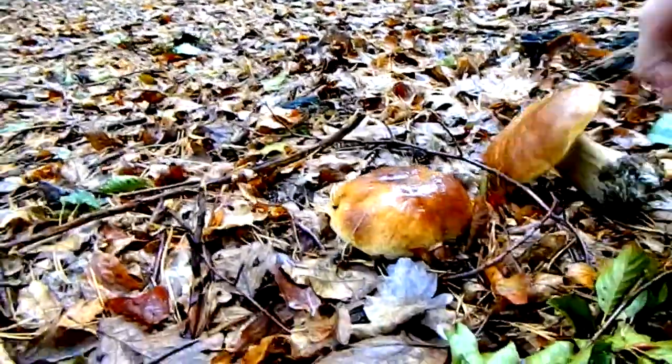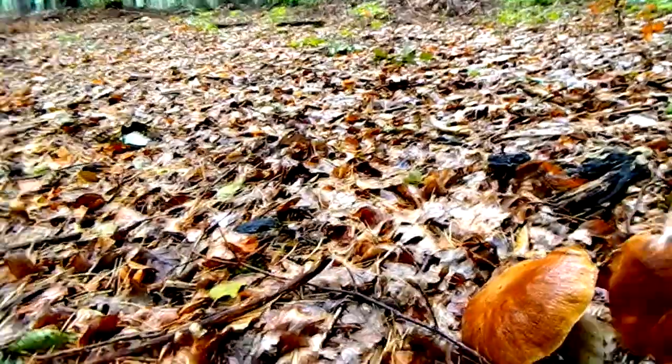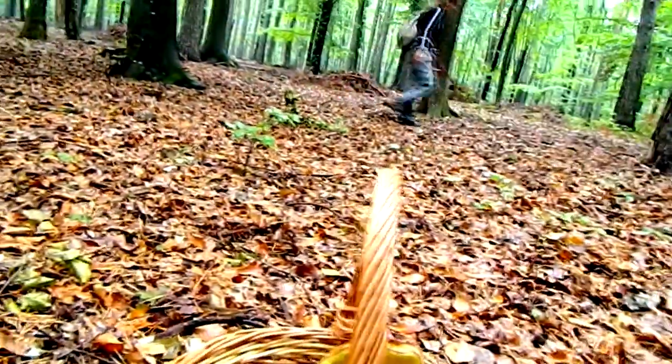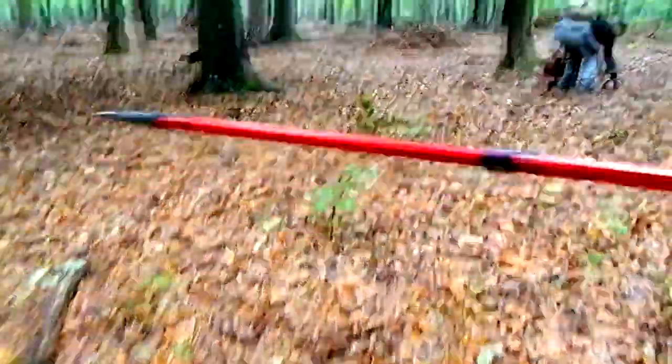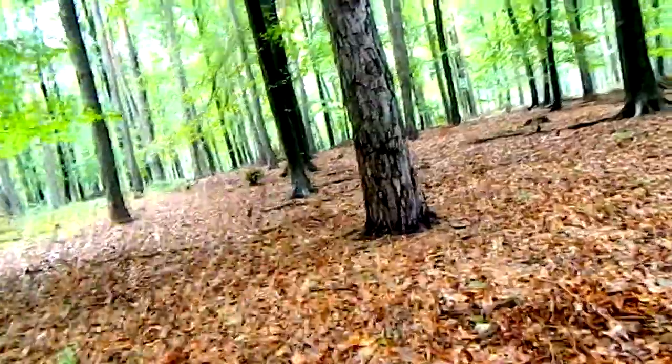mushrooms, mushrooms. There's another one. Oh yeah, that's a beautiful place. Amazing view. That is the magical place. Look at this. Oh my god. Look at this. And another one. And another one.